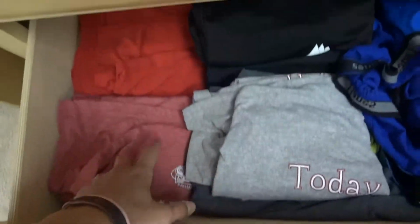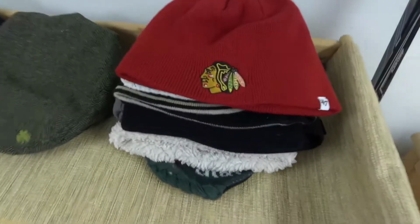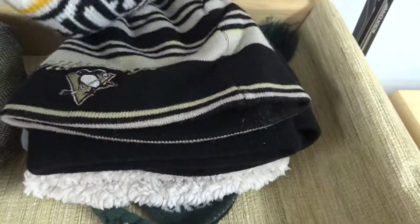Down here is my school shirts because we do have a dress code. It sucks. It's a shirt and khakis and a belt, and you have to tuck it in. It's all these stupid rules. I hate it. And then my underwear. Then over here I have my beanies, favorites and stuff.